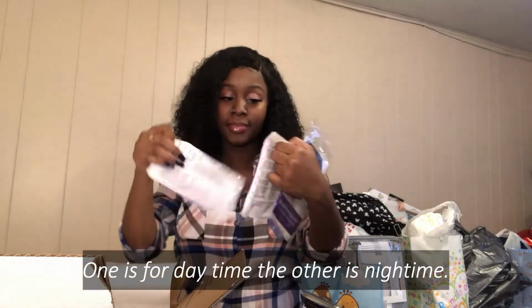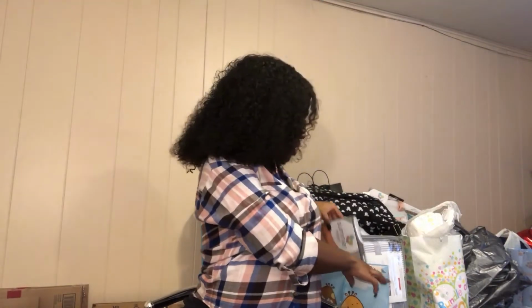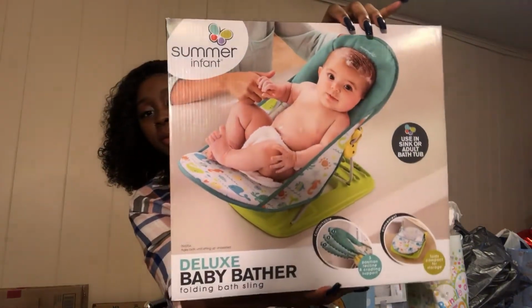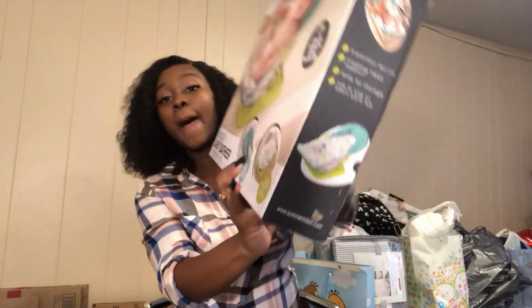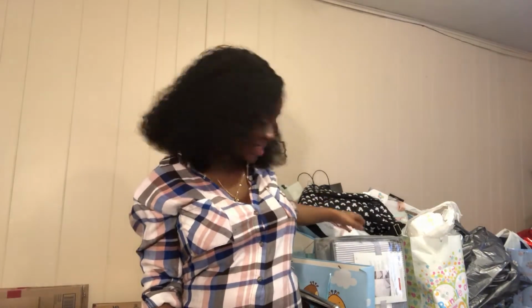Okay, so let's jump into the baby shower gifts now. First, I got this baby bath. It's a cute little baby bath. When it folds up, it's compact, as you can see there. It has three positions you can recline it on. My baby wanted me to tell y'all the facts because he likes it.